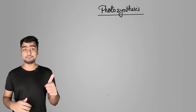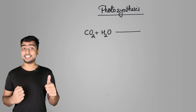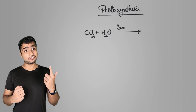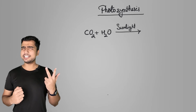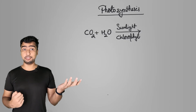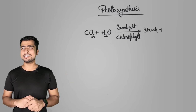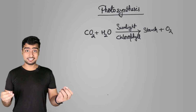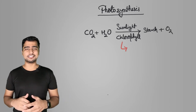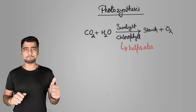So they need sun, and they need the green pigment called chlorophyll so that they can absorb the sun's energy, right? And carbon dioxide, why? That is their source of carbon, and obviously water. So CO2 plus water combine in the presence of sunlight, and they use the energy of the sun to create what? Starch and oxygen, of course. So we need a source of carbon dioxide.